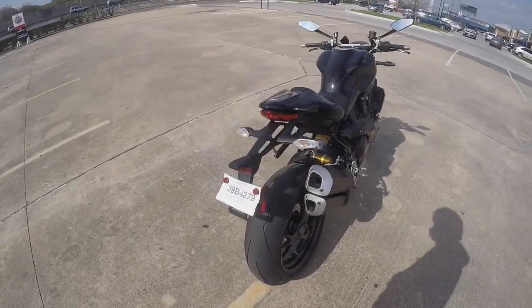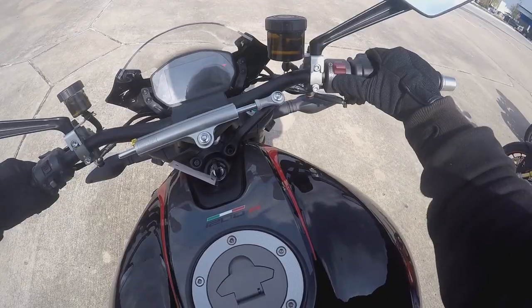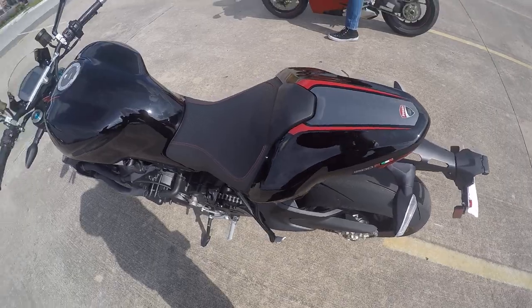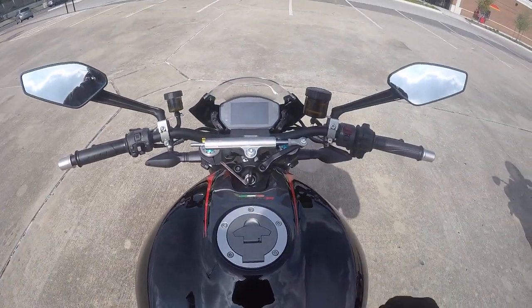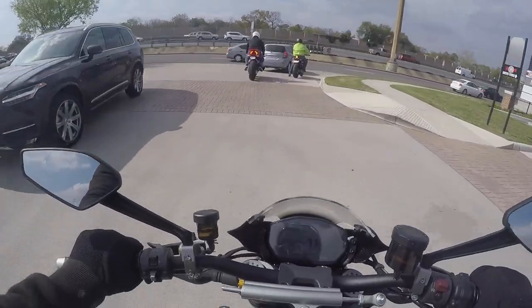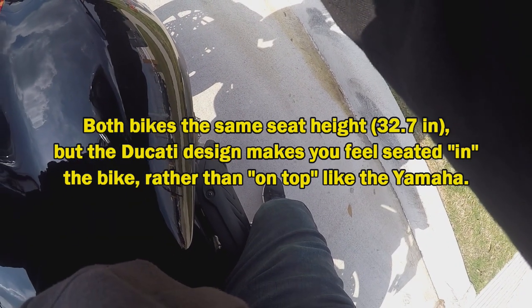All right, so I didn't know we were gonna do this, but we're switching, and I am now riding the Ducati Monster 1200R. This is a pleasant surprise. It's kind of like the Yamaha XSR 900 in terms of height, but we'll see. I just like how I remember it. And I'm tippy-toeing it.